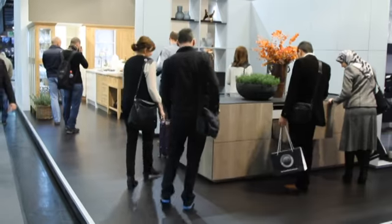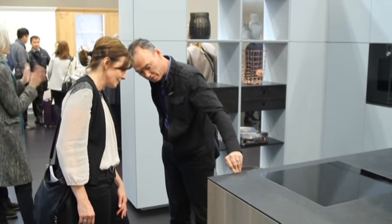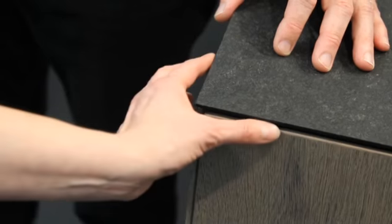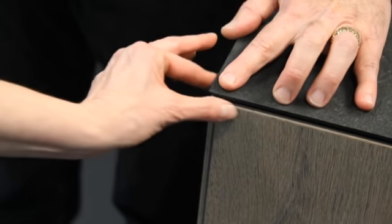This is a great example of that tiny attention to detail that makes an overall huge impact on the visual. Looking like thin material. Two solid materials look really thin. Beautiful. And it's really beautiful how it comes together here, how it joins together. It's German precision.